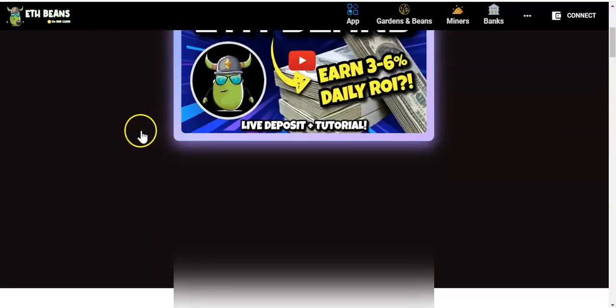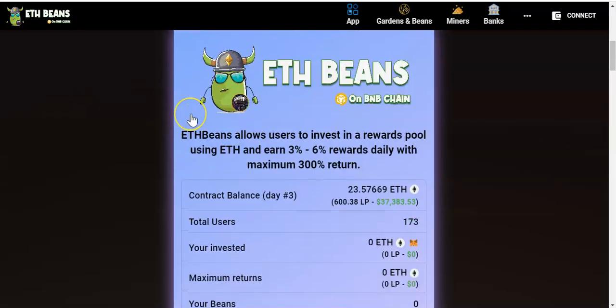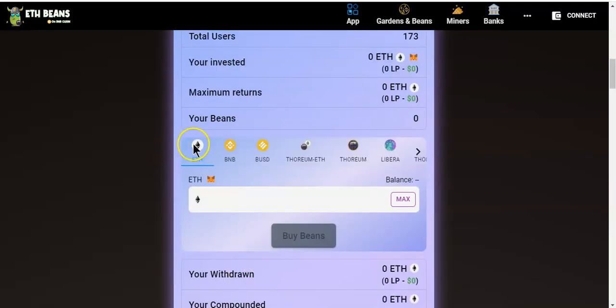Let's have a quick look at the ETH Beans. Even though it's ETH Beans, that doesn't mean you have to play with this project on the ETH network. As you can see right here, it's on Binance Smart Chain. You can use your ETH on this project, but you can also use different coins: ETH, BNB, BUSD, Thoreum ETH, Thoreum Libera, etc. That doesn't mean you just have to use ETH. You can use any of these coins.